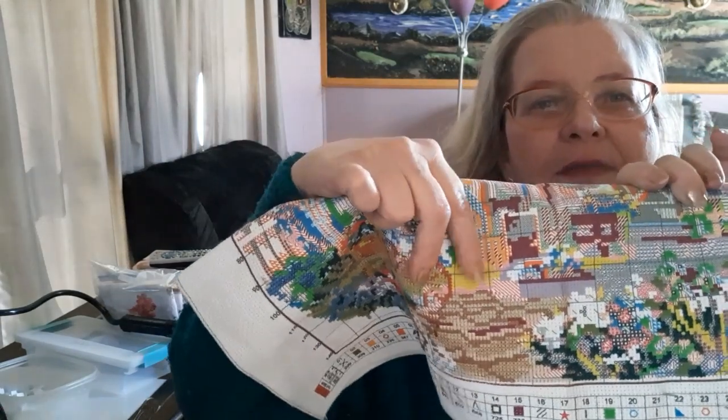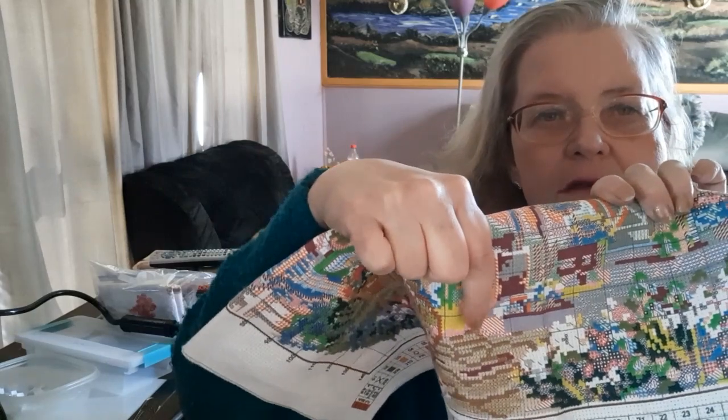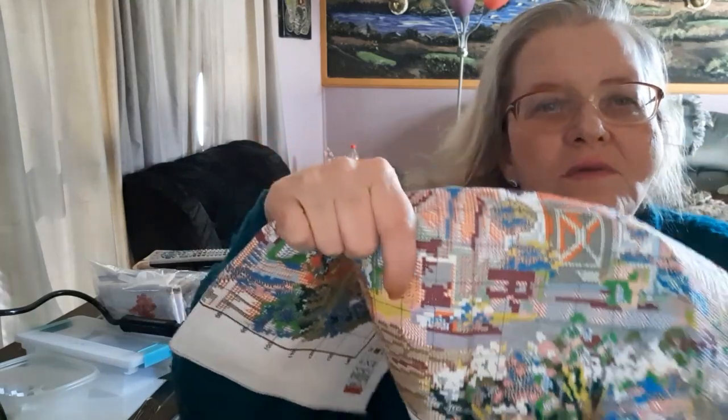I've finished pretty much as far as I can go on the cobblestones. So I'm just coming across. This is one of those go-to, I just want to stitch pieces, you know. And so I've been working on that. Other than that, that is all I've been working on, all I've been doing. So I've been primarily stitching before I go to work. A little bit on here, a little bit there.